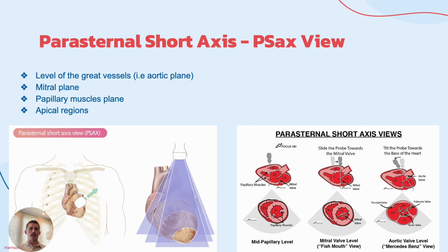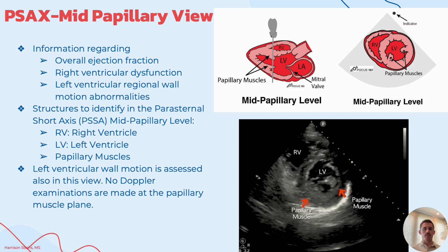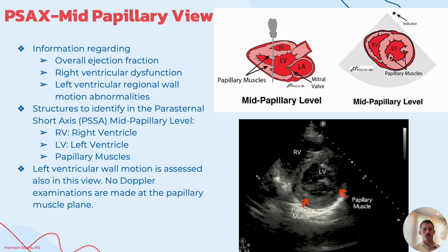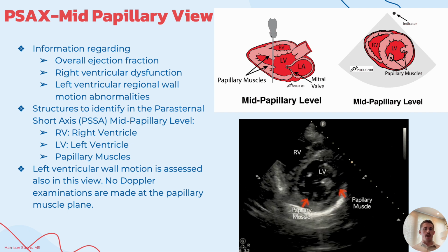Getting to know where exactly you are from inferior to superior on the heart is a skill, and go from there. So we're going to look at the aortic plane, the mitral plane, papillary muscle plane, apical region. Starting with the mid-papillary view, we're trying to get information regarding the overall ejection fraction. How well are the valves coming together and opening back up?